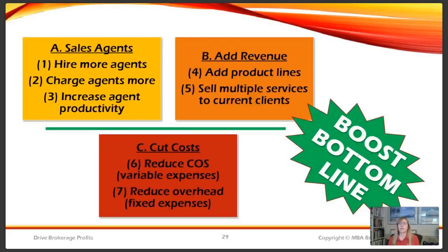Now, the next one in adding revenue is to sell multiple services to your current clients. That means you have a client whom you just sold a house to, or you're going to sell a house to. How can you sell that person multiple services and again take more bites out of that apple? Maybe you have a mortgage company or a mortgage affiliate. Maybe you have a home warranty company or an affiliate.